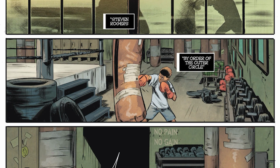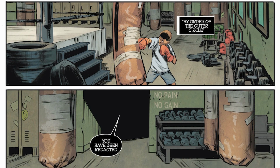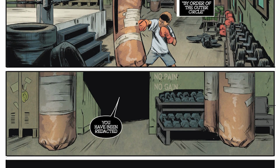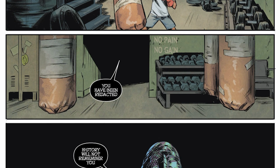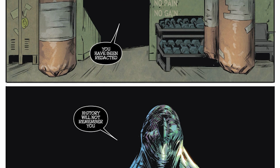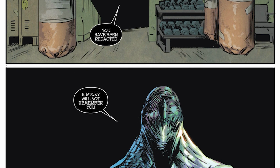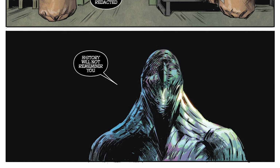And that is the moment we kind of find out that someone is actually heading towards that gym right now as a way to go after Steve Rogers. And of course, it is that creature that is basically working for the Outer Circle. And so right now it seems like this creature may go after different people who Steve Rogers actually cares for.